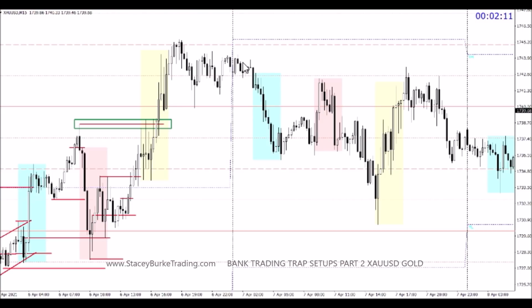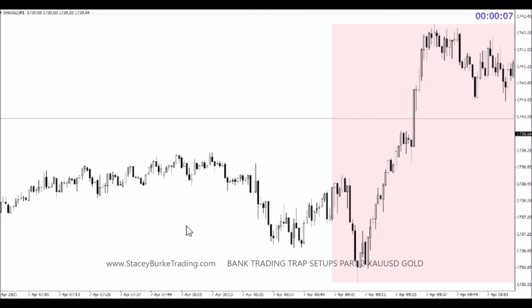So again, the same pattern. 1 push, 2 push, 3 pushes into the low. Just a subtle different variation. The same trade setup. There's our high heading into the session. There's our low. The market does a creeping trend. It does a 3 push pattern reversal.